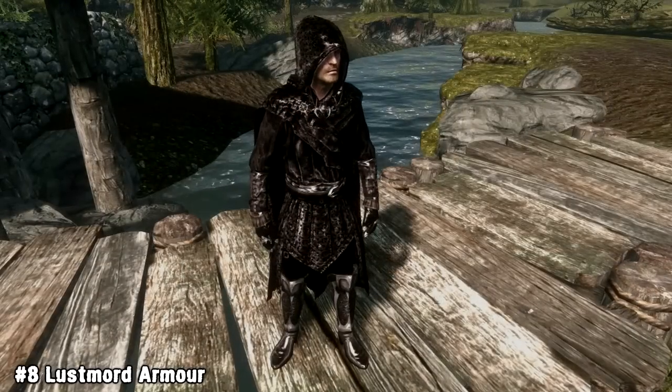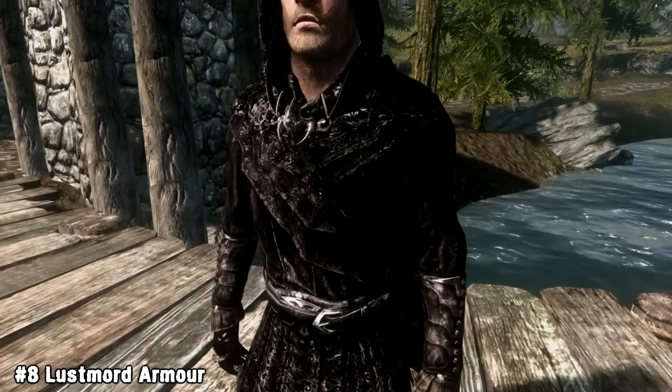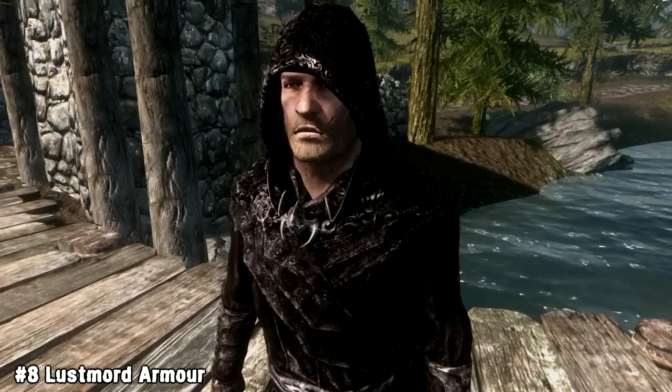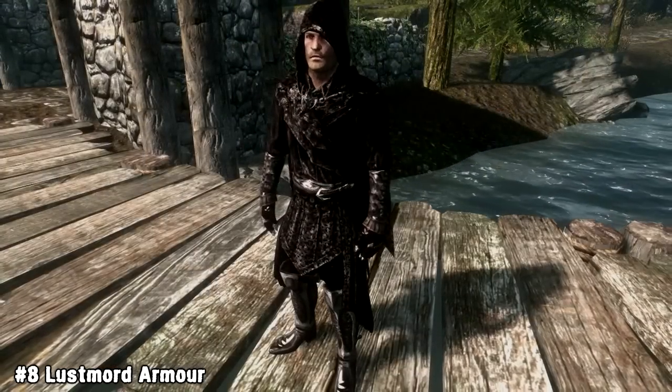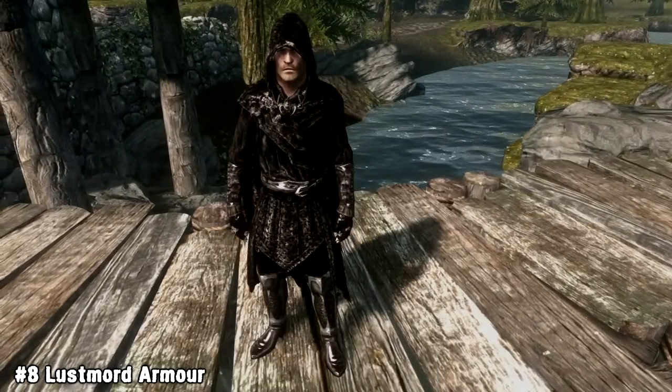In at 8 is the Lustmord Armour by Amethyst Deceiver. The Lustmord Armour was made with a vampire user in mind, and its dark and sinister theme go hand in hand with the idea. This is the only armour on our list that requires any DLC, so keep in mind that you'll need Dawnguard to use this one. If you have Dawnguard though, it's a definite must-have armour set for any aspiring vampires out there.